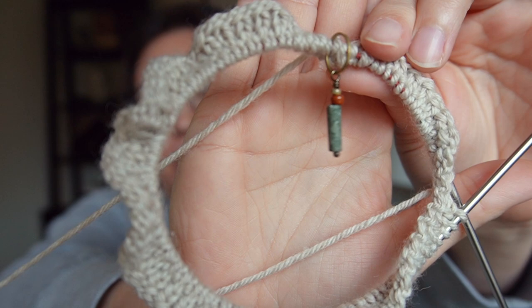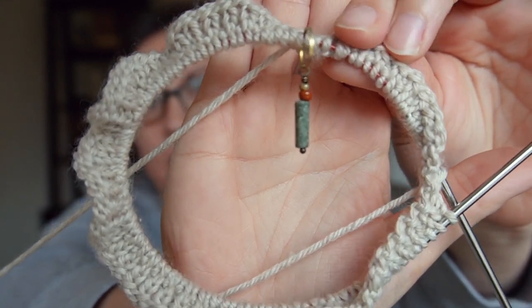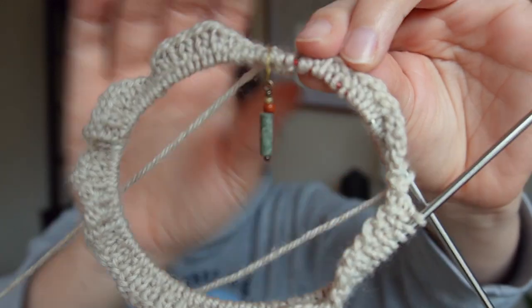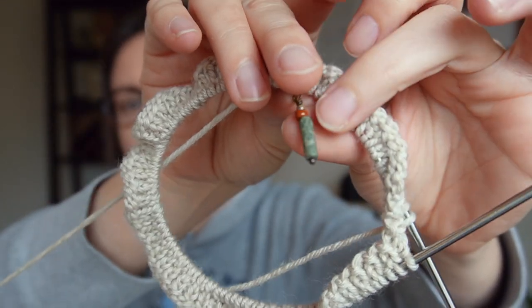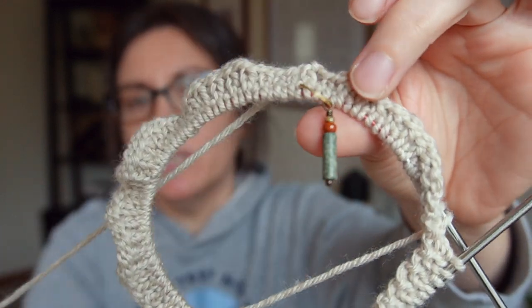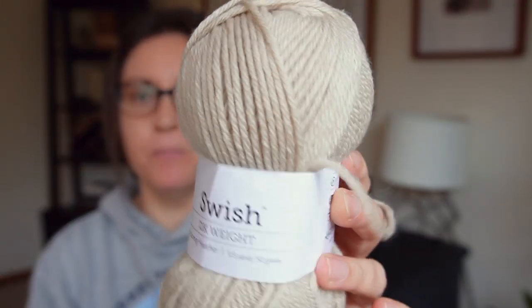This beginning of round stitch marker is from Horse Feather Fiber Company. And it's really cute. She does the sweetest little charms. I just love them. This is going to be eventually a no frill sweater. The yarn that I chose is Knit Picks Swish DK in Nutmeg Heather.